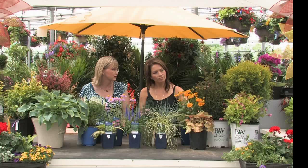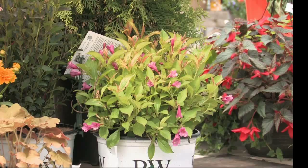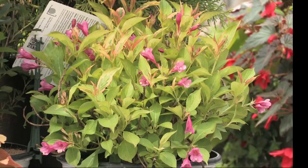And we have one last one before we go. One last one is My Monet Sunset, and this is a weigela. Again, very small. It only gets about a foot and a half to 2 feet tall. It has nice pink flowers, but all the new growth is variegated in pink, green, and cream. Awesome. So it goes to beautiful.